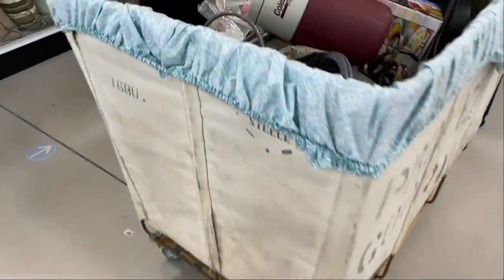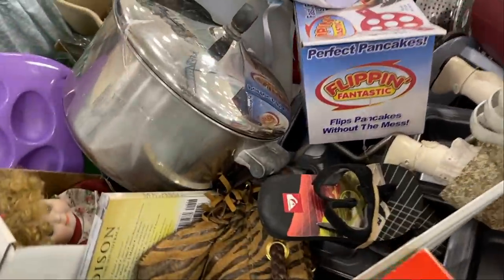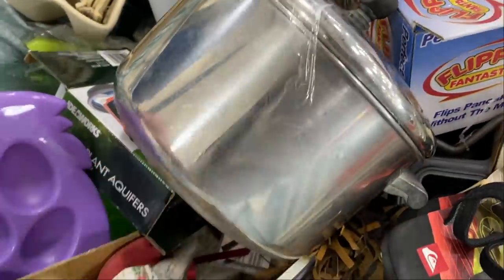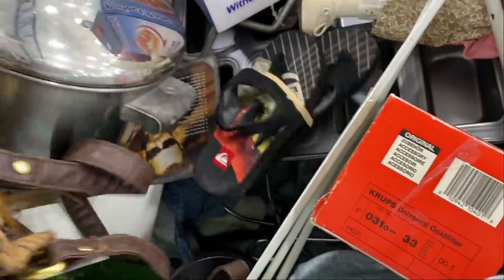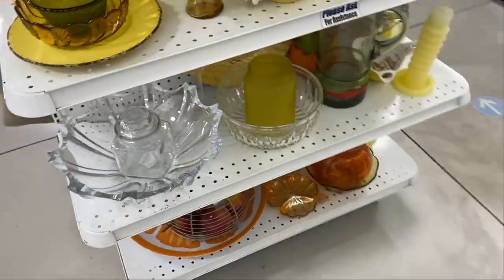So we weren't there right when the doors opened, and we could tell that we missed out on a few cool pieces because there weren't very many people in the store, but the few people that were looking around at the kind of things that we look at had some really cool items in their cart. So that's fantastic for them, but we had to move on and keep looking.